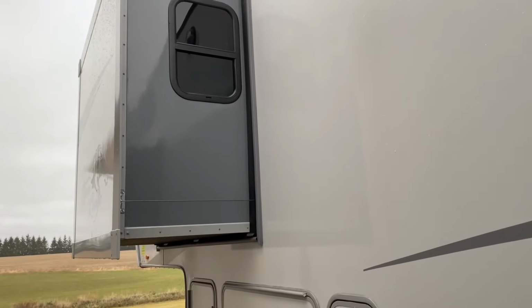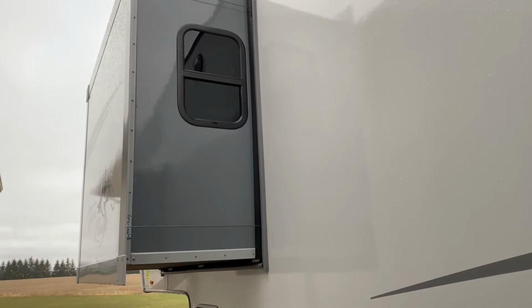Now a bonus tip for you. If your bed is inside of a slide and it's really cold out, bring that slide in for the night if you can. That way your bed is inside the main part of the RV and it's not sticking out in the slide, which only has around this much insulation in it.